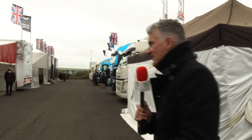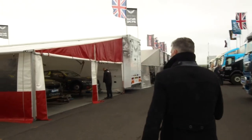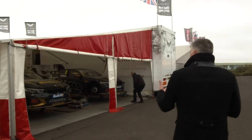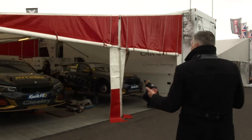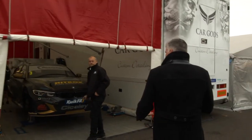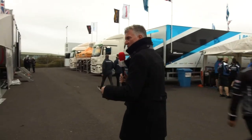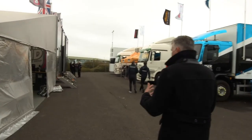So, wandering down the paddock here, the first team I come up to is the Sicily Car Gods Racing Team, who are running two BMWs. They had a bit of a mixed day yesterday. They didn't quite get out of it what I think they were hoping to. The conditions probably didn't suit the car. I think Tom was a little bit better than he was earlier on. He had a gearbox problem in FP1, but they should be going better now. It's a bit drier, that'll be good for them.